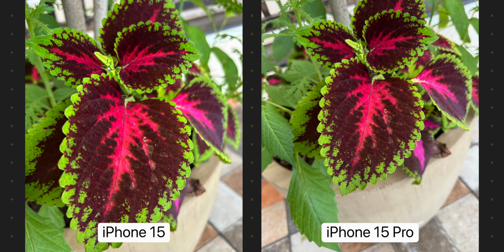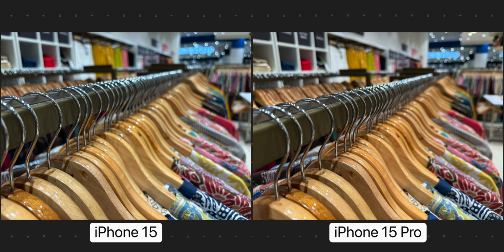I am not an expert in lens optics, but this is beyond my understanding. Apple sort of tries to make it up by giving you an option to take 1.2x shots on the iPhone 15 Pro, which in a way makes its close-up shots almost similar to the ones from the iPhone 15.